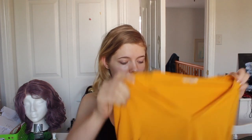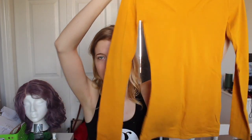Okay, so here's the next thing. Now I wanted to get one of the basics off of Fashion Nova just to see how it went. Now this is the Your Everyday Long Sleeve Tee in mustard, and it was $7. Like it says, it's just a long sleeve t-shirt, and it's not cropped, because finding clothing that is not cropped, like cropped shirts or cropped pants or anything on Fashion Nova, is a challenge and a half.